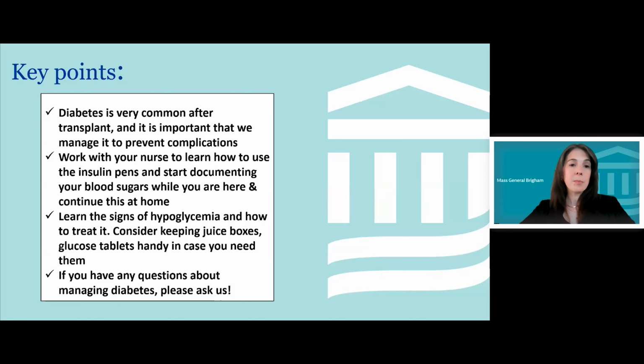Key points about diabetes. This is very common after transplant, and it's very important that we manage this to help prevent long-term complications from diabetes. Starting now, work with your nurse to learn the blood sugar, documenting your blood sugars, how to use insulin pens, and how to do injections while you're here in the hospital. Also learn signs of hypoglycemia and how to treat it. Consider keeping juice boxes, glucose tablets handy in case you need them. If you have any questions about managing diabetes, please ask us.